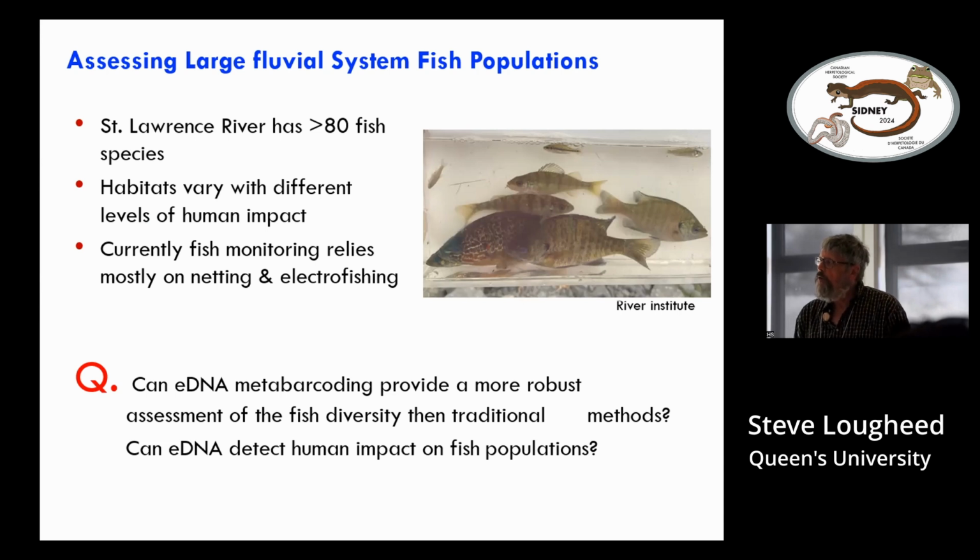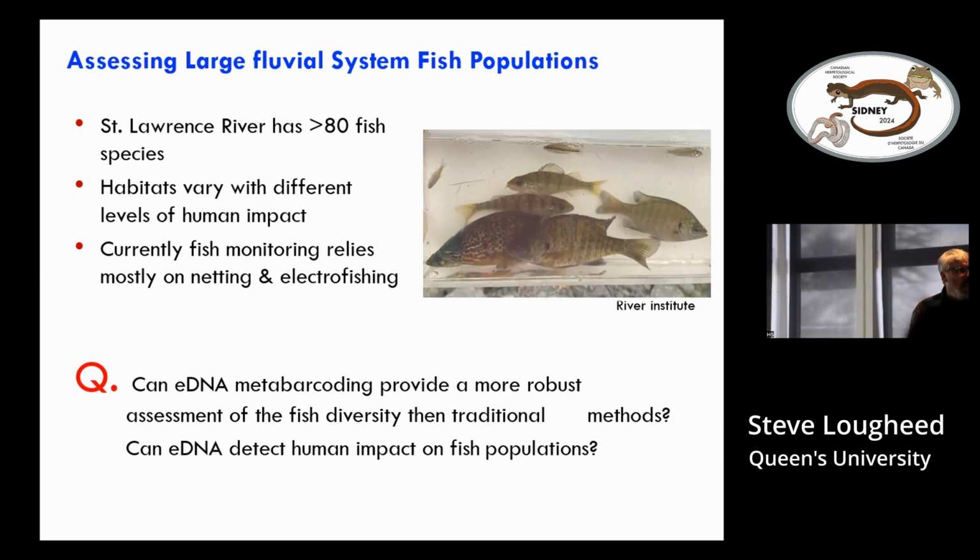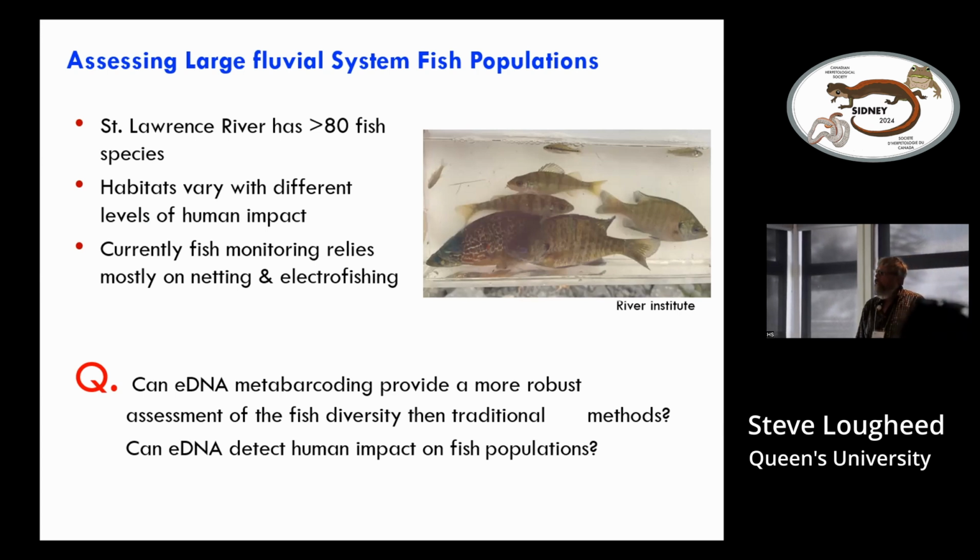habitats vary quite dramatically with respect to levels of human impact. In the area where we are, which is a World Biosphere Reserve, the Frontenac Arch World Biosphere Reserve, there still are relatively intact parts of the St. Lawrence River, and then heinously impacted parts of the river where there used to be pulp and paper plants and such. So different stretches of the river have different impacts. And currently, much of the fish monitoring relies on netting, mostly seine netting, and some electrofishing.